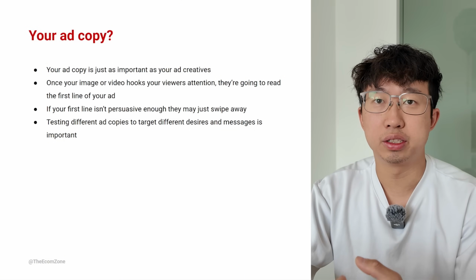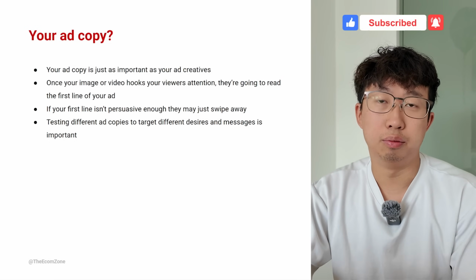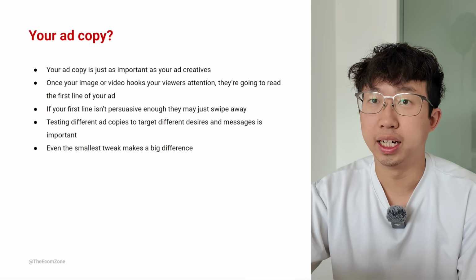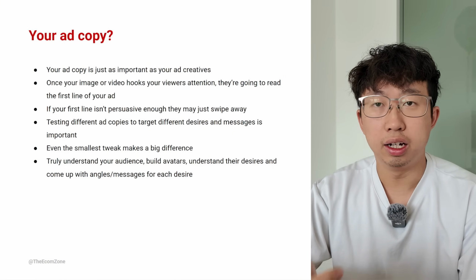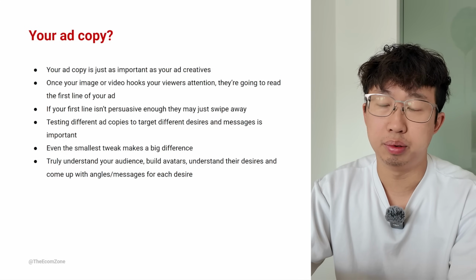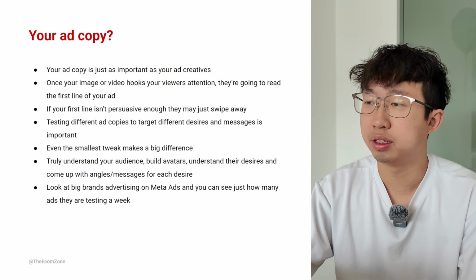If you look at a lot of big brands out there and go to their Facebook ad library, you can see they're testing short ad copy structures, longer form, even long form like a whole paragraph, just offers, etc. Even the smallest tweak makes a big difference when you're testing ad copy. And that's why for me, I test a lot of ad copy. You need to truly understand your audience, build out those avatars, understand their desires, and come up with angles and messages for each desire. You really want to brainstorm all of this out, whether it's on PC or paper. And then look at big brands advertising on Meta ads, and you can just see how many ads they are testing a week and the different type of ad copy structures they're testing.